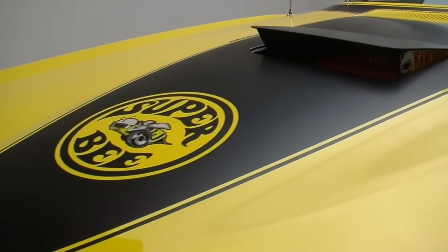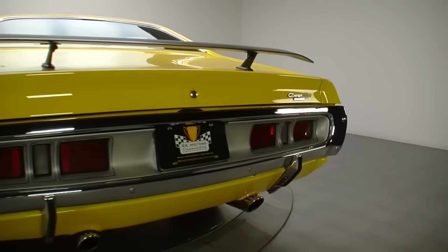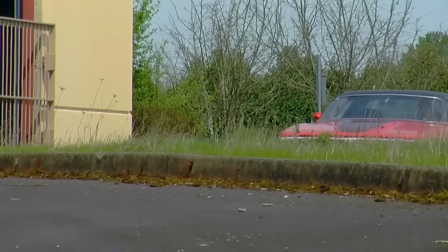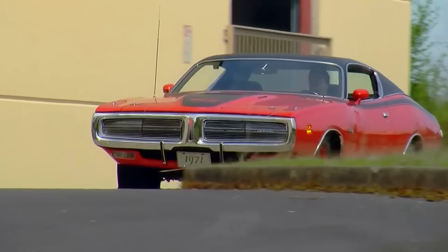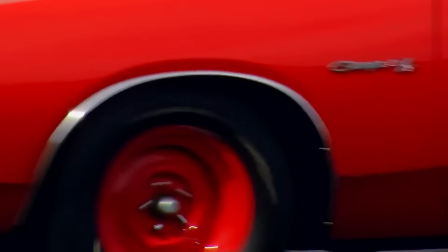Now, I have a tough question for you. If you were standing in front of these two titans, the Dodge Charger and the Dodge Challenger, with both sets of keys on the table, which one would you pick? You can't say both. You have to choose one. Drop your answer in the comments and explain why.